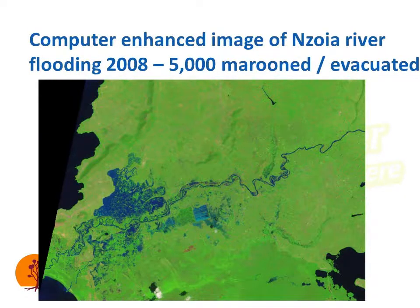Satellite imagery is also very useful for tracking natural disasters. And in 2008 there was a major flood in the western part of Kenya, where over 5,000 people were marooned or had to be evacuated. In the satellite image, the green areas show you where the vegetation is growing. The blue indicates water. The river Nzoia is flowing from the east to the west in this image. However, there's a very large patch, and indeed many patches of blue, indicating that a major flooding event took place.